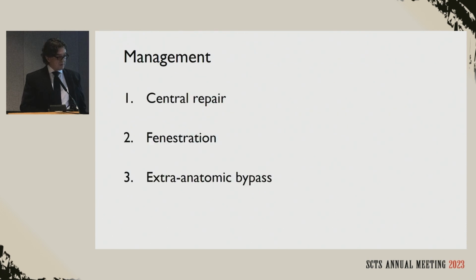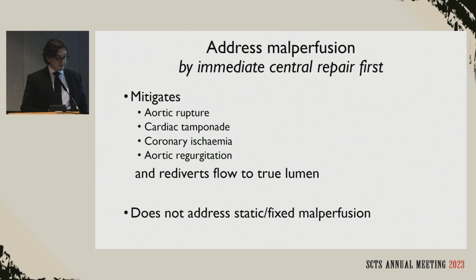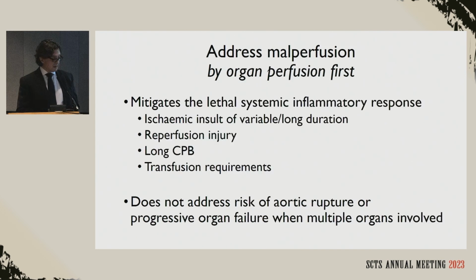So the options that we have is pretty much the central repair that we've been talking about, which involves the replacement of the ascending aorta and the proximal arch as basic. Various endovascular techniques for fenestration and stenting, and the extra anatomic bypasses. And the principle around this is that the immediate central repair mitigates the aortic rupture, prevents as much as it can the mortality from cardiac tamponade, coronary ischemia, and aortic regurgitation, and rediverts the flow to the true lumen. It does not address the fixed malperfusion, and I think we discussed that a little bit earlier on.